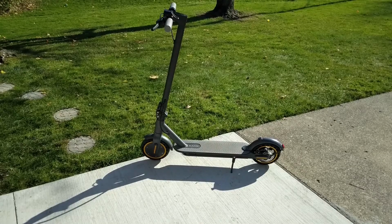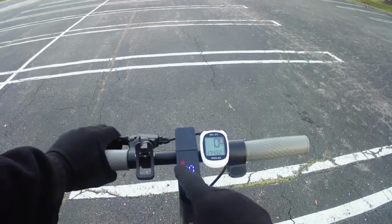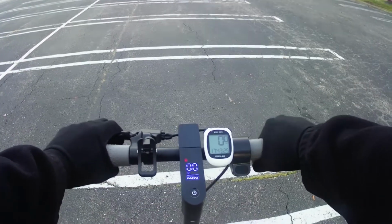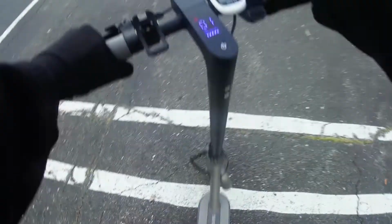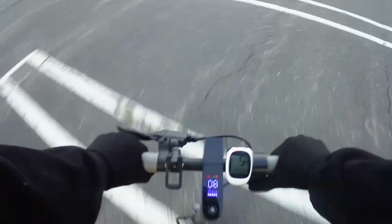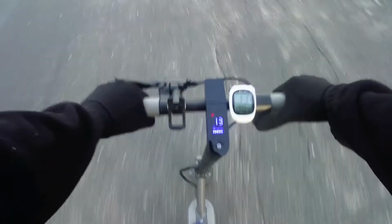So now with all the incidentals out of the way, let's see what this sucker can do. And for obvious reasons, I will only be testing it in the high speed. Let's go. It's a push start. It's not much torque, but right now I can see, oh yeah, there's some, okay. It's taking bumps pretty well.